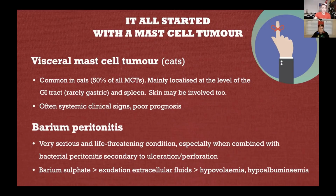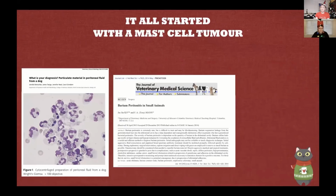The pathogenesis was interesting, which is quite complicated and not completely understood, but one of the things is that barium sulfate can cause exudation of extracellular fluid, and that can cause hypovolemia and hypoalbuminemia. And also, obviously, it's an irritant substance, so it can cause inflammation and also fibroblastic proliferation and neovascularization. So it was quite interesting.